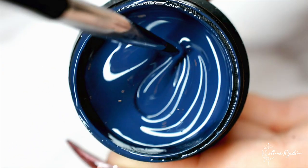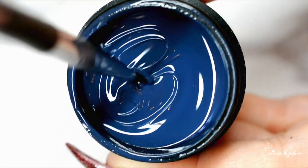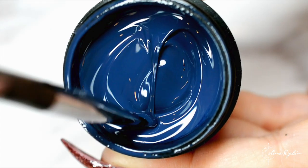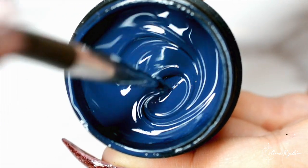This blue is right up my Scandinavian alley. Combining this with some copper glitter and you'll have a bunch of blonde, blue-eyed Scandinavians around you in no time. We can smell it, you know.